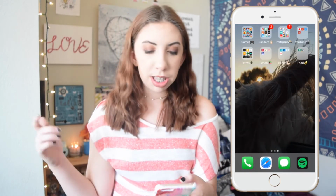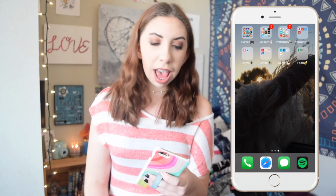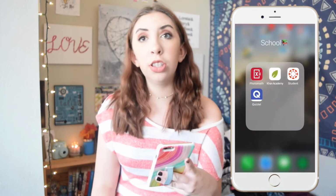And then my next one is just the extras folder. This is just all of the extra apps that Apple gives you. So I have copies, tips, voice memos, find my friends, find my phone, TV, watch, stocks, wallet, news, and files. So I have that one, and then next to it I have schools.